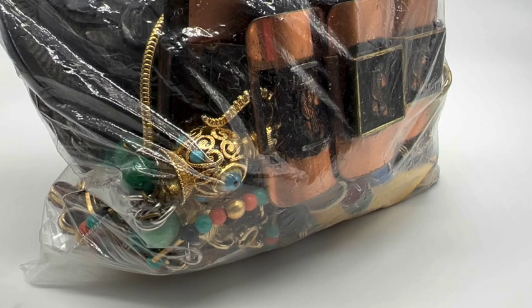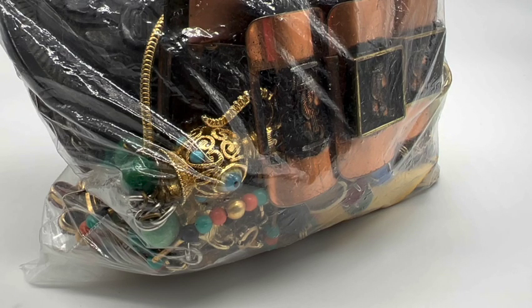So I have a lot of different specialty collections, and today I wanted to talk a little bit about my Egyptian jewelry collection. It's not only going to be Egyptian, some of it's going to have some sort of tribal flavors and just some kind of cool stuff. You'll see what I mean.